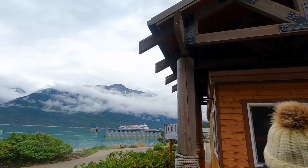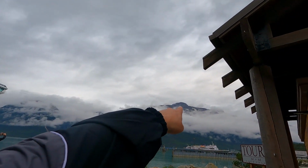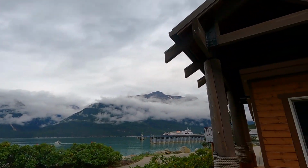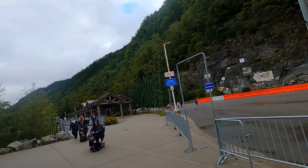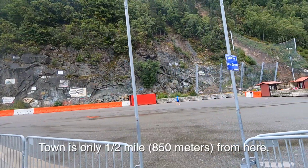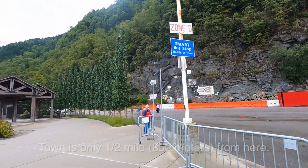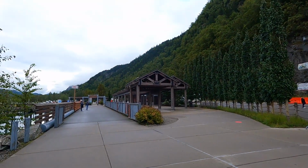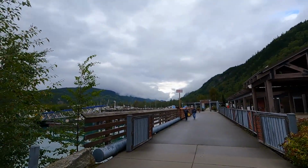They seem to be closed. Of course, there's the ship, and here's the mountains. You can see some glacier or snow up on top of there still. It's mid-September, so I'm guessing it's not going to melt. They do have a shuttle that comes here. Costs $2 each way, I guess. But we're going to walk. Walk, walk, walk.